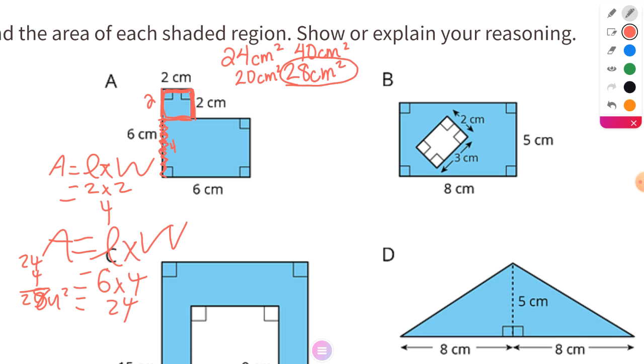B, this one most people got in the other class, so we're not gonna work it out if we don't need to. We will if we need to. B, the answer is 34 centimeters squared. Your two numbers, you should have gotten 40 minus 6. If you did 40 plus 6, what was your error? You did a combined area instead of taking out this white chunk. Does anybody need me to work that one out? Okay, because it was 8 times 5, and 3 times 2.